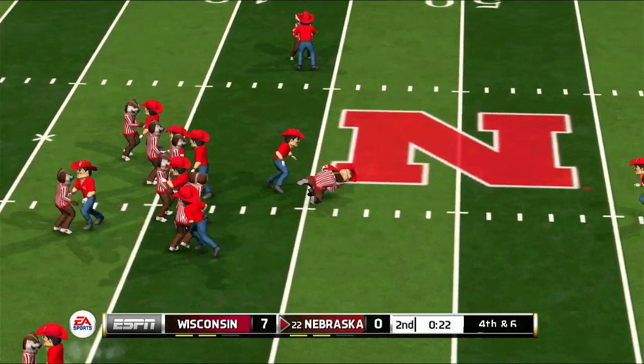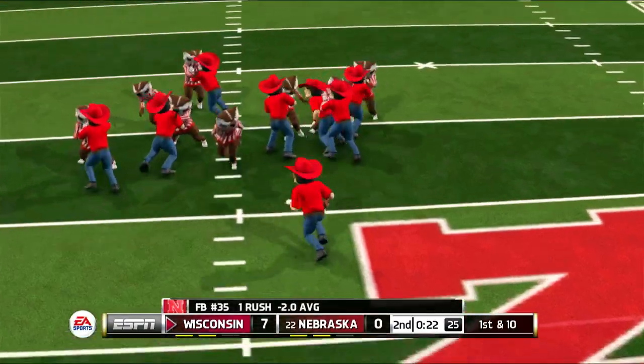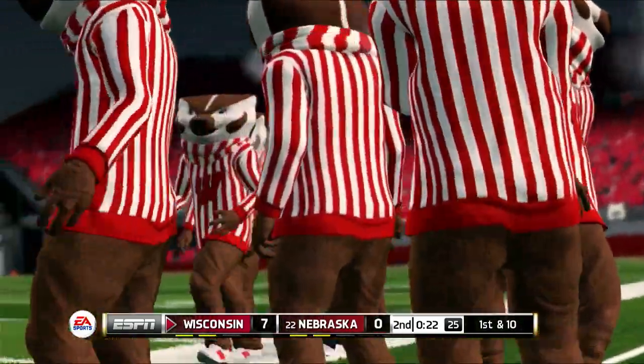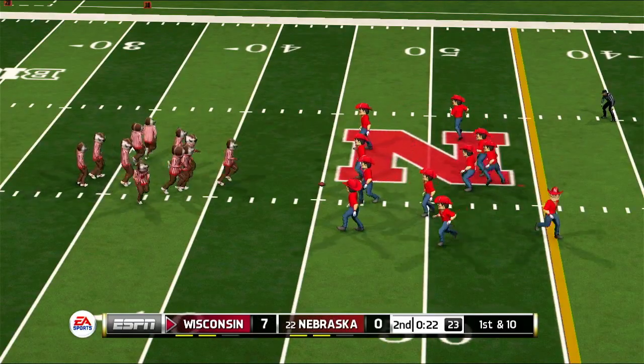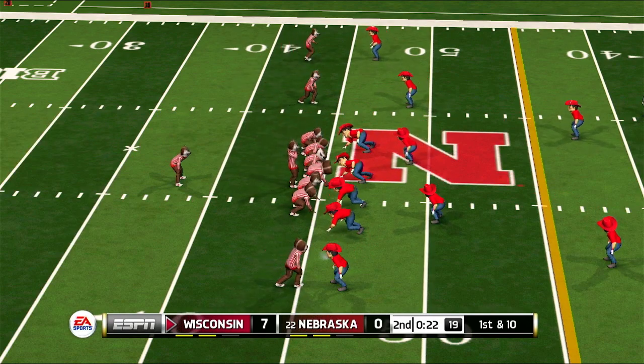Here's the... Nope, they snap him to the upback. That was a great hit. He wasn't getting away from that one. Huge play for the defense. In a game that's this close, you can't afford to waste possessions. Wisconsin is up a score.